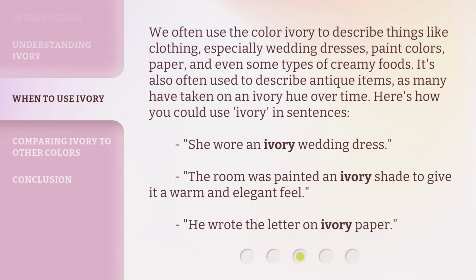We often use the color ivory to describe things like clothing, especially wedding dresses, paint colors, paper, and even some types of creamy foods. It's also often used to describe antique items, as many have taken on an ivory hue over time. Here's how you could use ivory in sentences.